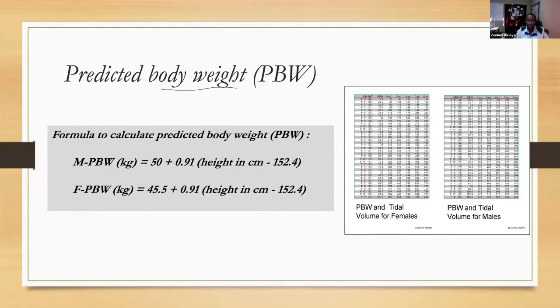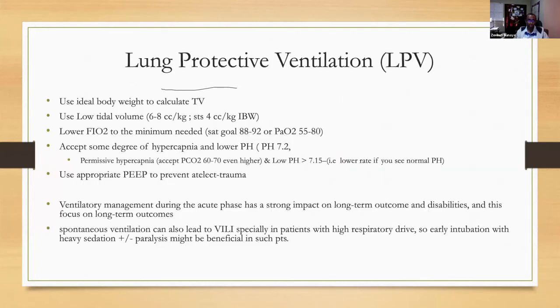So this is the predicted body weight formula in the table. The male predicted body weight is 50 plus 0.91 times height in centimeters minus 152. You can use this formula to get it, or you can just put this table somewhere in your iPhone, in your pictures, and just look at it, and then get your predicted body weight, and then your tidal volume.